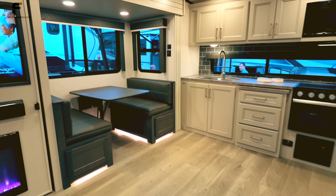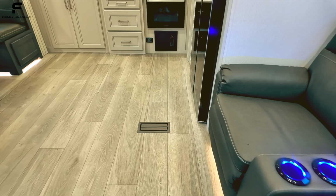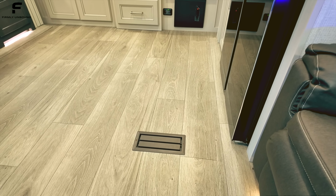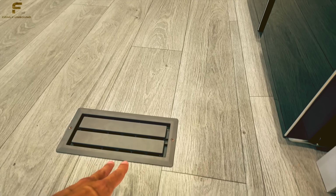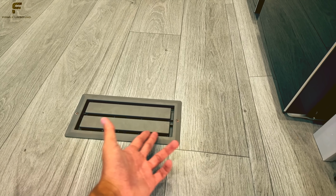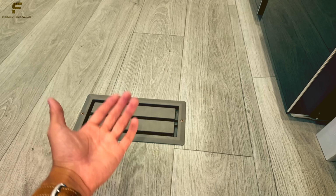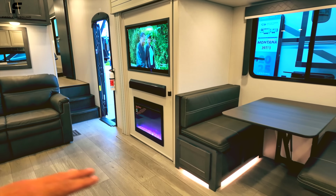You still just have one floor vent here in this area for the heating. This is giving you a straight line of ducting for the heat, and that is a plastic register, so it won't be hot to the touch or anything. If you're concerned about dirt and debris falling underneath here, you can install a little net down under here that would catch any dirt and debris but still allow air to flow through. So that is a solution if that is something that really bothers you that you want to fix. No carpet in the slide out.